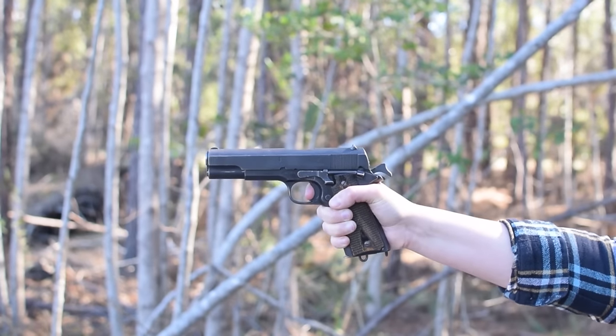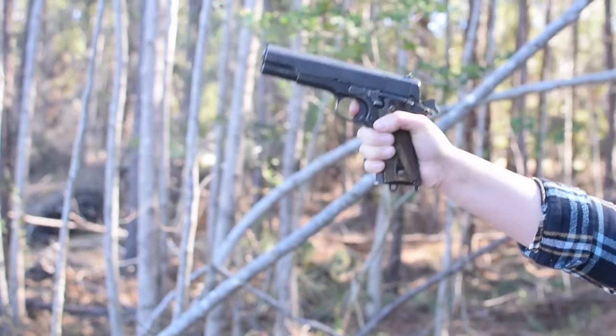So we have 1914s. Yes. And between the two 1914s that we have, that's the one I shot. Yes, that's correct. This one was the loan from Mr. Clear. Yeah. So that one has a replacement barrel and some other weird stuff going on.